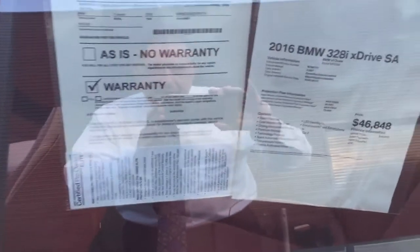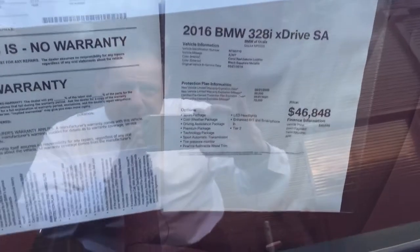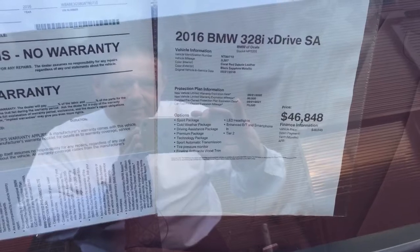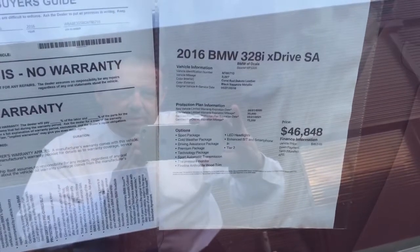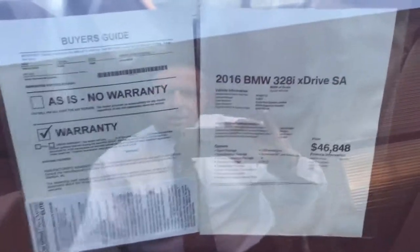And I'll share the equipment with you. A sport package with different wheels, and the cold weather package, which means heated seats. Driver's assistance package. It does not have the driver's assistance plus package, which gives you the blind spot monitoring, but it does have the technology package and premium package.